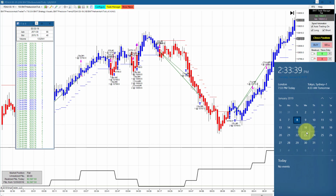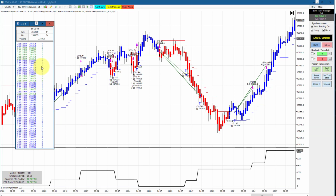Hello everyone, today is Tuesday, January 8th, 2019. It's 2:33 p.m. Eastern Standard Time, about an hour and a half before the regular session closes. You can see my computer clock and the date and time, and on my right is the time and sales. The E-mini S&P is currently trading at 2568.75.